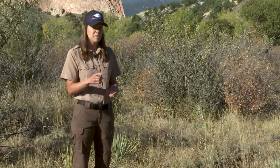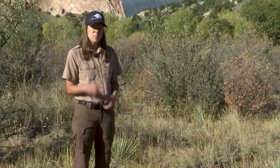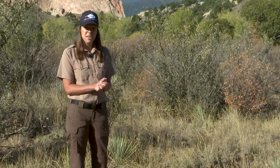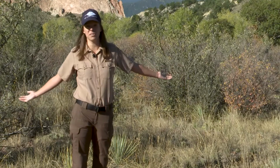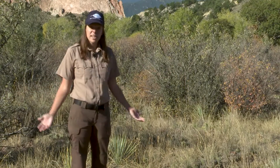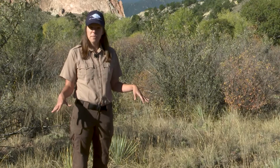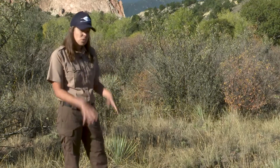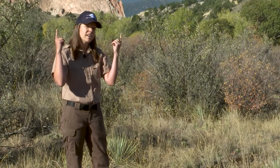So to start with my examples, I'd like to focus on plants. Plants need a few things in order to survive. They need lots of sunlight like we have here today, water when we can get it, and then carbon dioxide from the atmosphere, and soils to push their roots down into so they can grow up towards the sky.